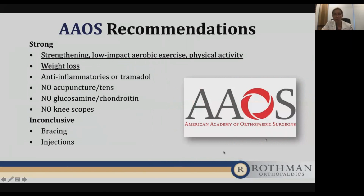The American Academy of Orthopedic Surgeons has recommendations in terms of how to treat arthritis, and I'd like to highlight these top two that are underlined. Those are the strongest recommendations for non-surgical treatment of arthritis of the hip and knee, and that includes strengthening, low-impact aerobic exercise and physical activity, as well as weight loss. They also have strong recommendations in favor of anti-inflammatory medications, as well as tramadol. And then they actually have recommendations against some things like acupuncture, glucosamine, chondroitin, and knee scopes. So the idea of doing a scope to clean out arthritis. The inconclusive recommendations include bracing and injections. However, I would point out that we use injections quite frequently to temporarily provide relief from knee arthritis in particular.